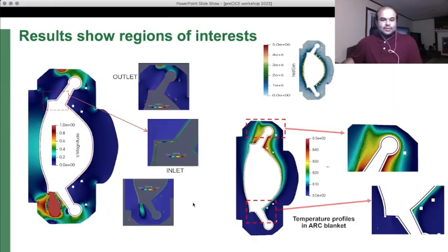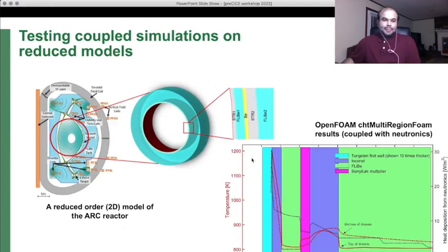I'll not go into details about this, but there's a recent publication which you can look up if it's of interest. We can get ideas of the velocity fields and where we have temperature hotspots using these types of simulations. And this is just using OpenFOAM simulations for the flow of the molten salt through the fusion blanket.